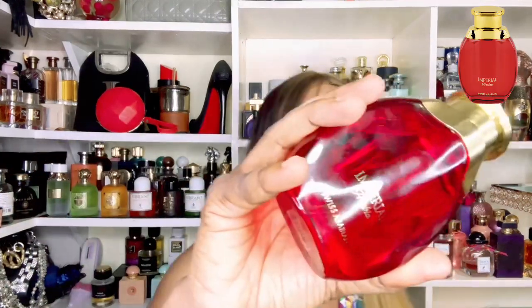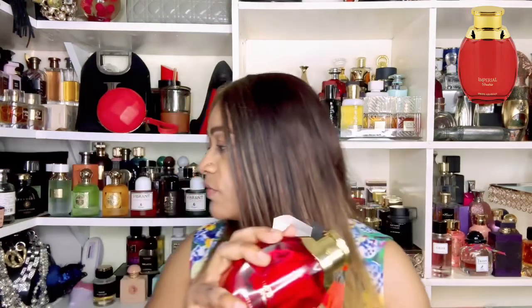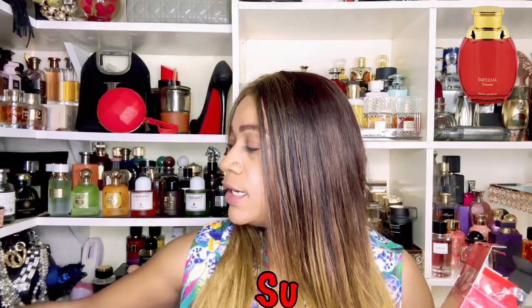The closest thing that I have to this in my collection is one of theirs, actually, which is this one, okay? But it's not the same thing, but I'm just showing you this for you to have an idea. It kind of interprets in this kind of style of tone. This is Nora, right? And it's a Swiss Arabian oil.